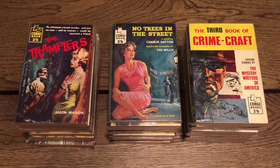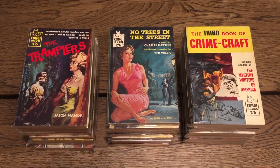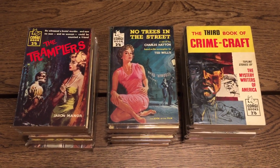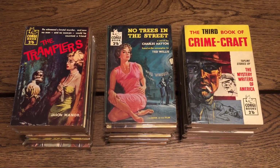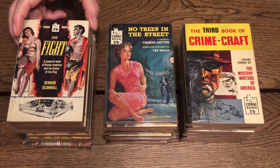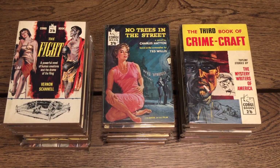Number 626 is The Fight, powerful novel of human emotions and the drama of the ring. Oliver Brabant's cover, Vernon Scannell. Some of these are British. I think these are British. They probably have no American printing.